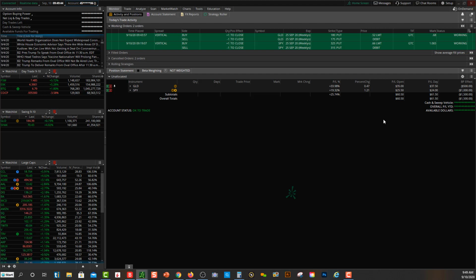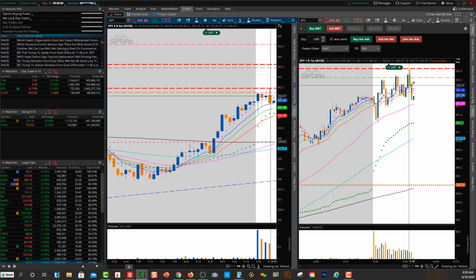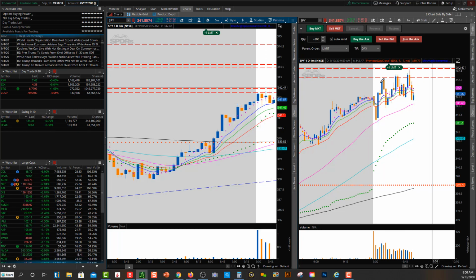Blackstar, I'm not the best with that pattern, to be honest. I kind of keep it simple. I'm your bull flag, bear flag, ascending triangle kind of guy. So that's why I look for those flags. This morning I didn't like it. Right here, I want a clean flag that I can get into. I want to see a hold off the 9 EMA and then a nice bull flag.